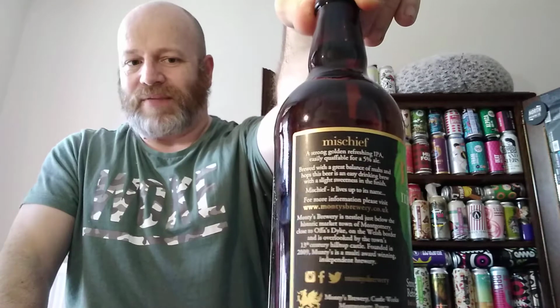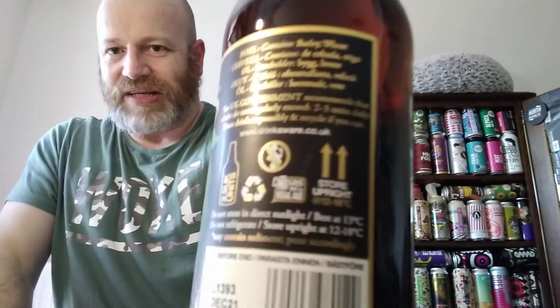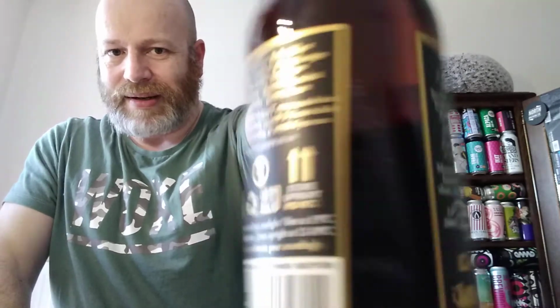Lovely looking bottle, I have to say. It says real ale, as you can see there. If you're pregnant, don't drink it. It says Mischief, a strong golden refreshing IPA, easily quaffable for 5%. Brewed with a great balance of malts, the hops, this beer is an easy drinking brew with a slight sweetness in the finish. Mischief, it lives up to its name. More information, go to montysbrewery.co.uk.